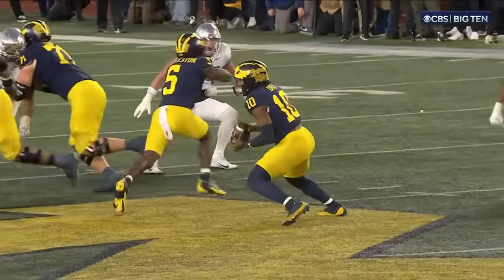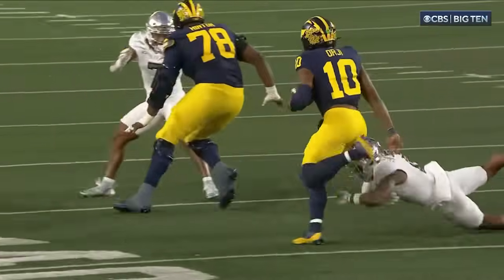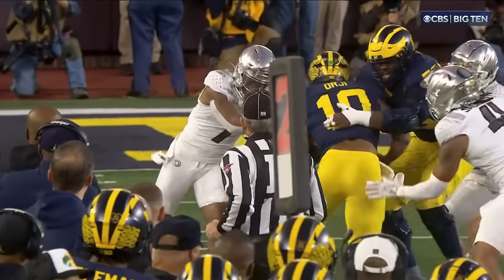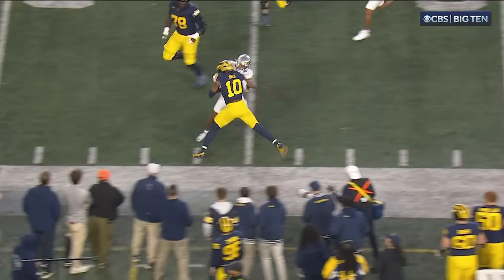They just run a sweep. Quarterback keeper gets out in front of it. Miles Hinton is out there, and watch him take on the defender on the line. He will not slide or go out of bounds. And he goes 27 yards.